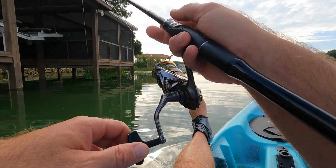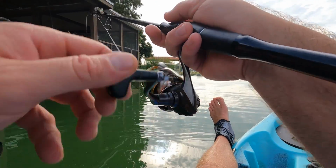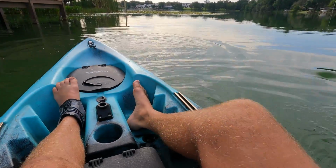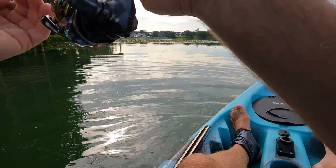Oh, there we go. There's another one. Does he have it? There we go. That feels a little better. Heck yeah, that was in front of the dock. We moved to the next dock over.